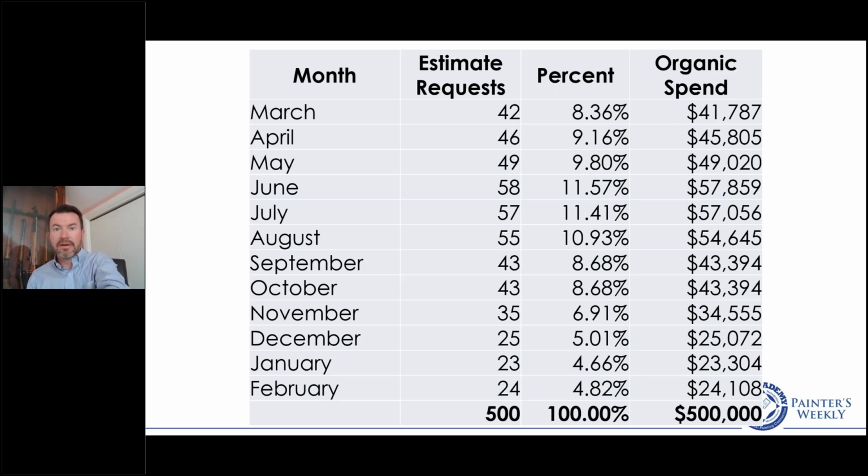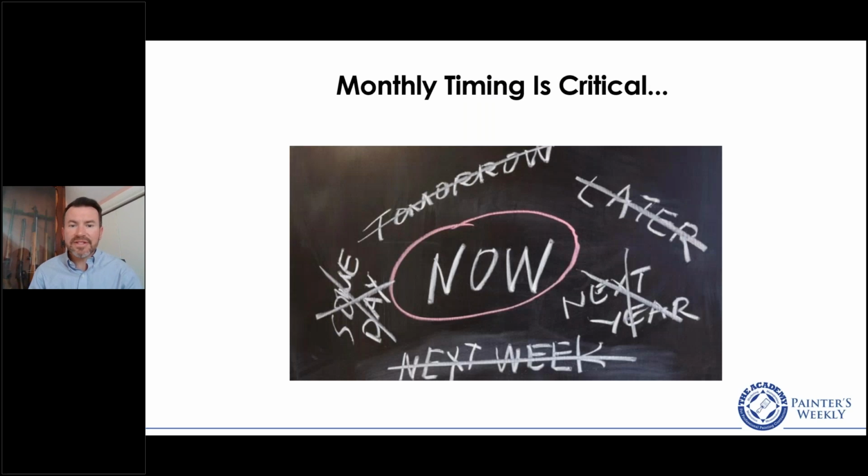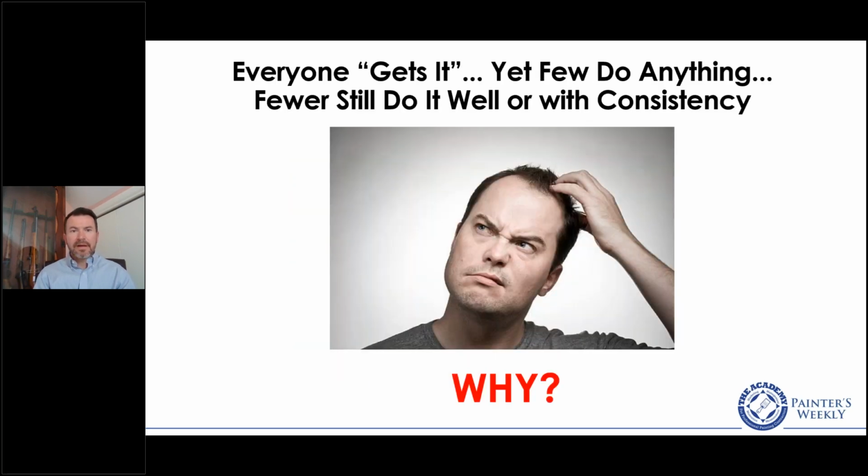That's kind of dumb. If you're a fisherman, would you go fishing the one month that the fish are the least likely to bite? No. We'd like to fish up here, but honestly, if you're a true fisherman, you'd fish every month. So monthly timing is critical. You can't just hit it a lick every quarter. You probably don't need to rely on one medium. You need to rely on multiple mediums. So this timing is critical.